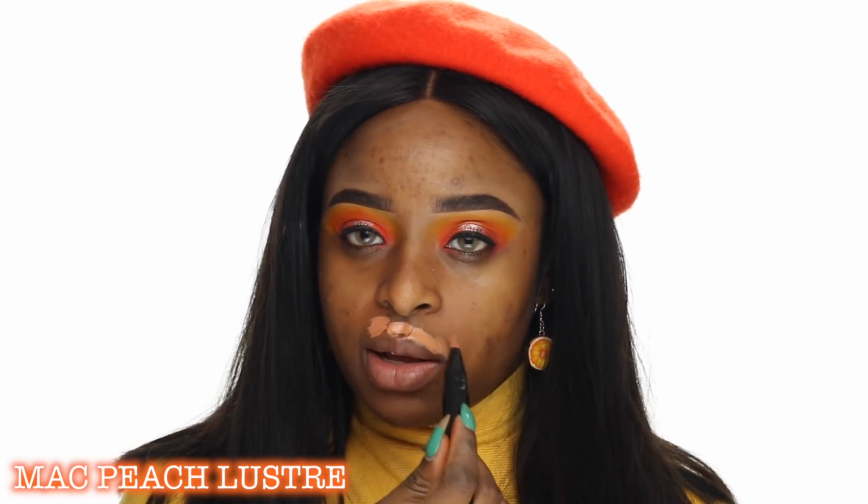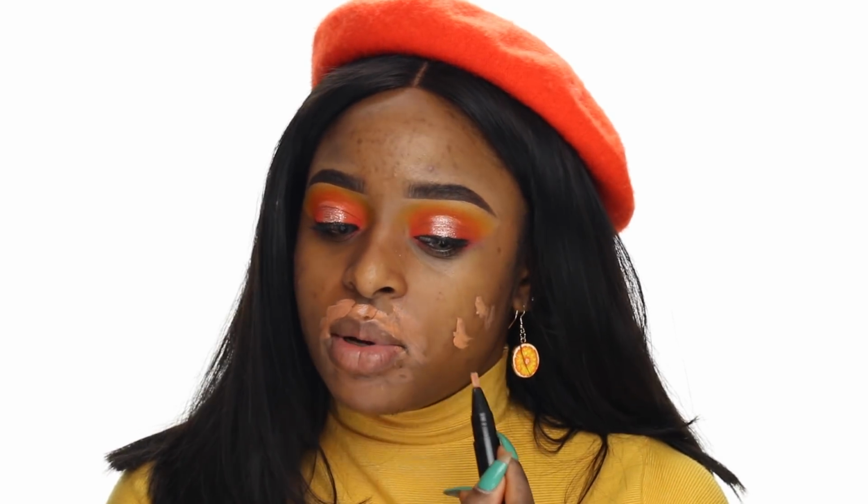And just basically put that everywhere that I can see needs color correcting, which is basically most of my face right now. It might have pigmentation and stuff like that, but I've started trying to take care of it, so hopefully it goes down. But my skin was not like this before, if you guys know. Don't want to put too much.